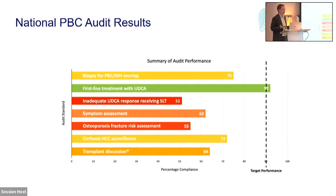So we think the care bundle works, but also, in addition to providing a care bundle to clinicians, the PBC Foundation has come up with a patient-friendly version of the care bundle. And Robert, I guess you want to tell us a little bit more about that.